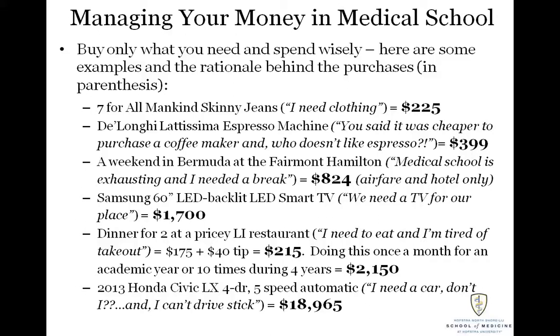You need a TV for your place. 60-inch LED, nice TV. It's a smart TV too, so you can hook it up to the internet. This will cost you $1,700.